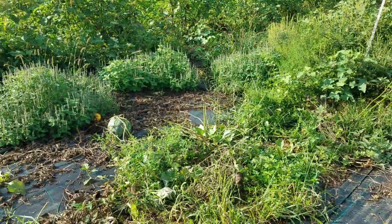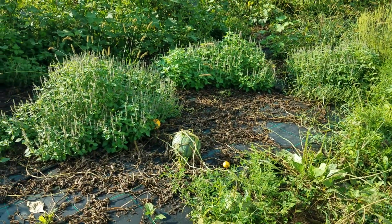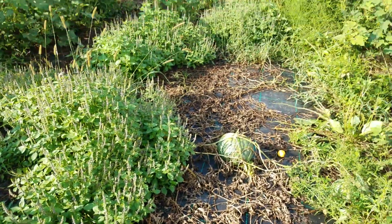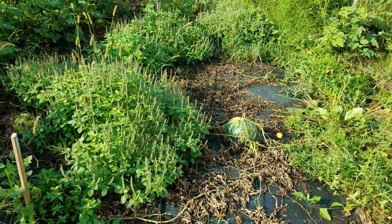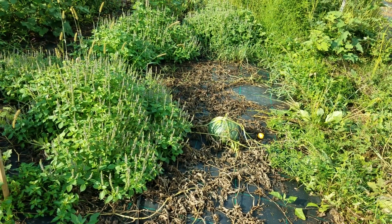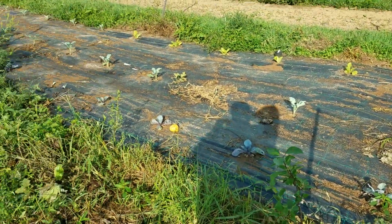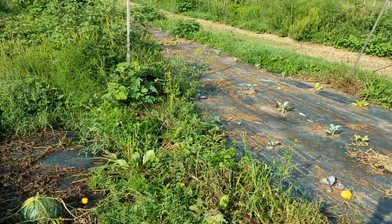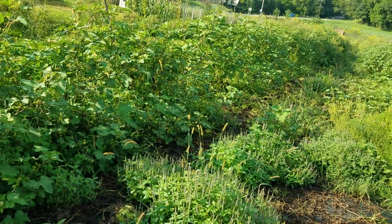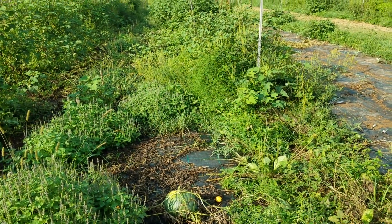We have a few watermelons still going. Watermelon season for us is coming to an end. This will probably be our next spot to plant our brassicas as we clear these out. We're taking, as you can see, taking the weeds and everything down as we go. We'll come in here and mow this down, and we'll clean up on top of the landscape fabric and work from there.